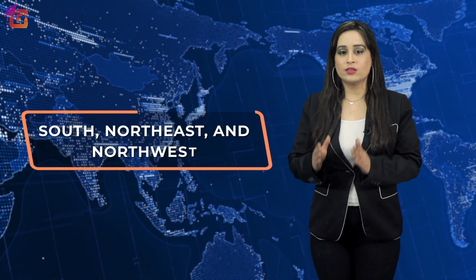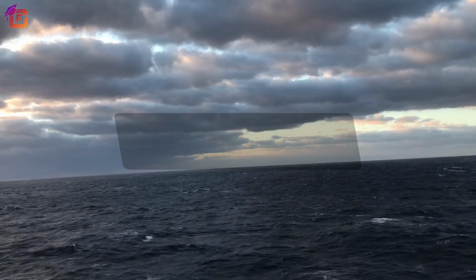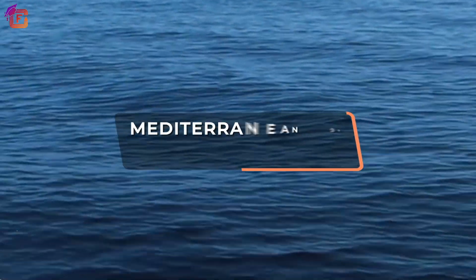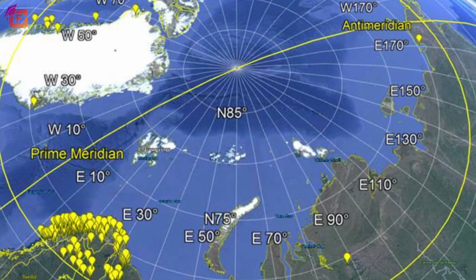It is surrounded by water bodies on 3 sides: south, northeast and northwest. The Atlantic Ocean is present on its west, the Arctic Ocean in the north and the Mediterranean Sea in the south. These water bodies helped Europe in international trade. The Arctic Circle passes through Europe.